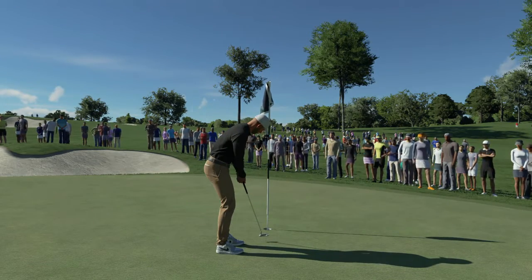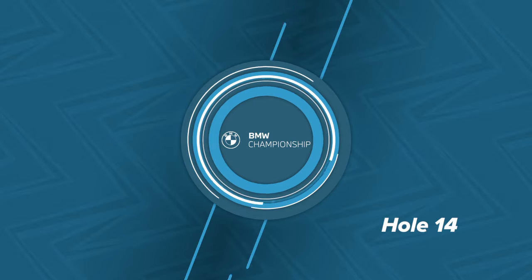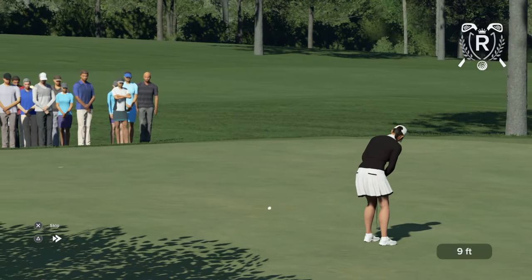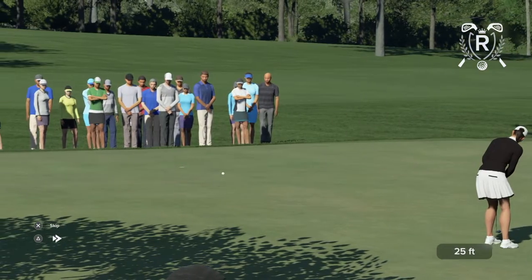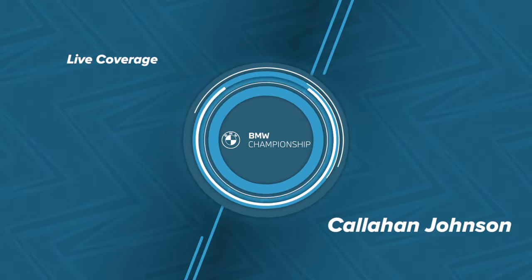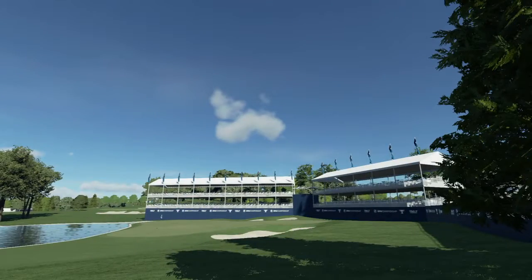And mark it down. That's birdie number 7 on the scorecard. And with that, he'll move to 3 under par. Why don't we catch up with what Lydia Ko's up to? She made bogey, gave one back on the last hole. Our current leader is enjoying a one-shot lead.